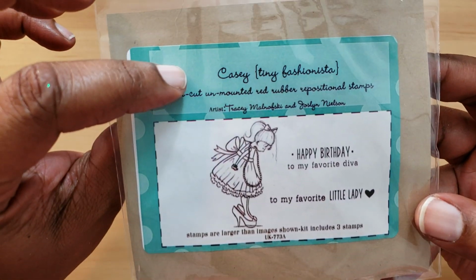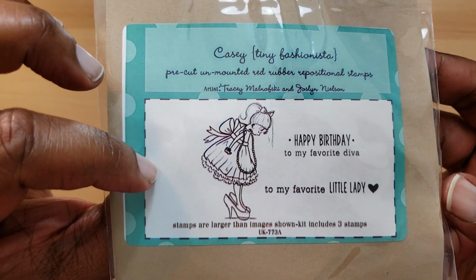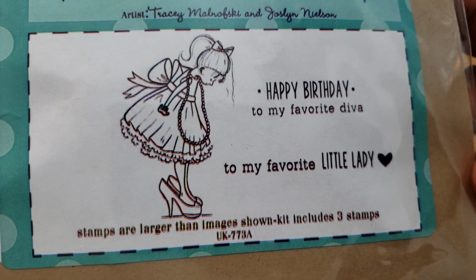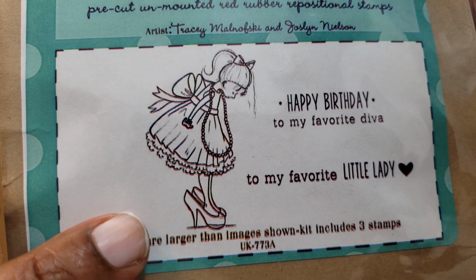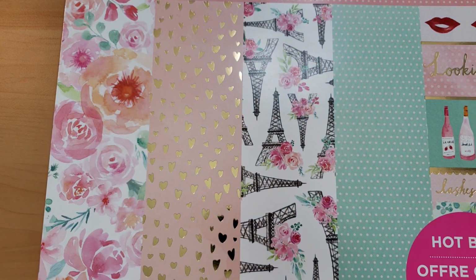Today we're going to be making a few birthday cards, or assembling or putting together. I've already stamped out the image and we're going to be using this image. It's Cassie, the Tiny Fashionista, and it says happy birthday to my favorite diva, to my favorite little lady. I'm sure everyone has experienced this as a child, putting on your parents' shoes and jewelry. My little one puts on my shoes and my dad's shoes, and he walks around in them. I don't wear heels, so he wears my sneakers.